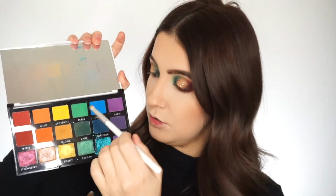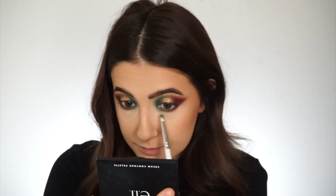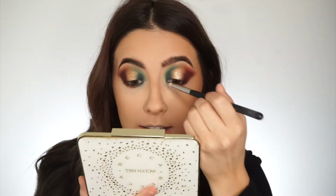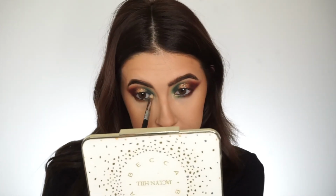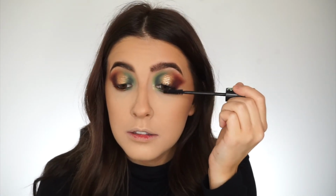I ended up liking this green, so we're going in with the lighter green from the Jkissa palette. And then I'm taking this shade Prosecco Pop from Becca, and popping that on the inner corner. And I'm just fading that into the green. Now I'm going to throw on some mascara. And then I feel like my face is looking a little bare. I'm gonna grab some blush and then a nude lipstick, and then we'll put on lashes and I'll be back.